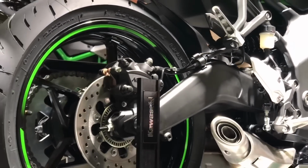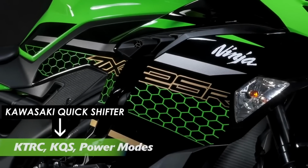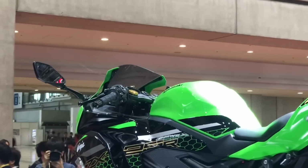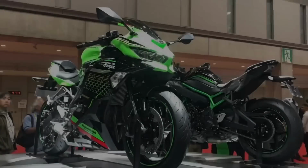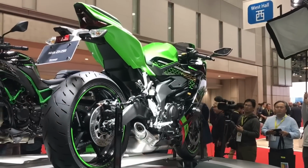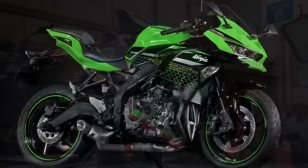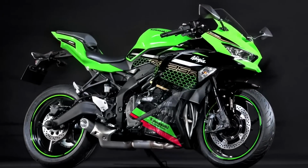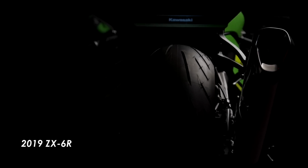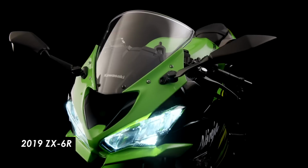A quick shifter is also present on the ZX-25R, again a much more sporting feature which allows the rider to change gear quickly without employing the clutch. Kawasaki's KQS or Kawasaki Quick Shifter is usually available on the upshift, with a downshift blipper on some premium models. I'd assume that this ZX-25R will only have the upshift, but you never know, it really depends where they price it. The ZX-25R also has some big bike electronics.